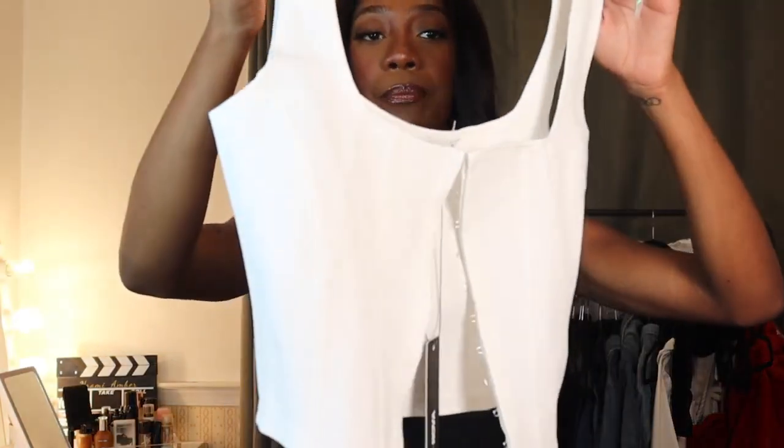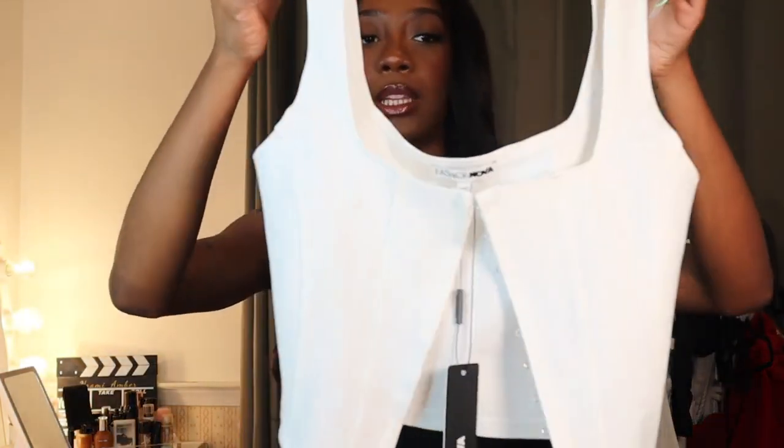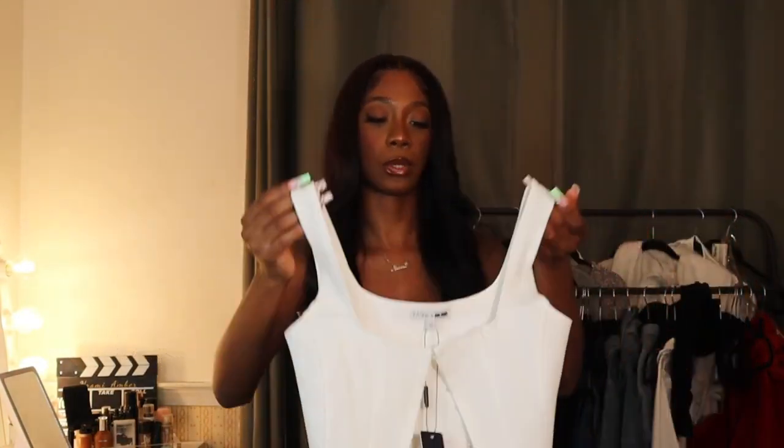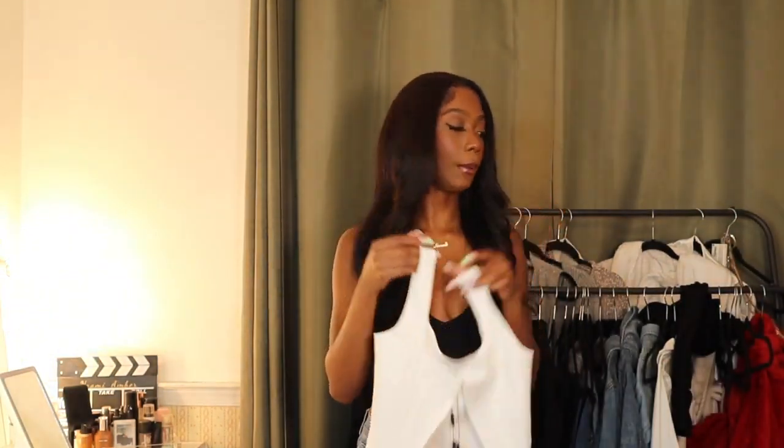The quality of it, I thought this would be a lot more structured, but it's a little bit more stretchy, but the quality is still good. But I'll show you guys what this looks like in the try-on portion because you can't really tell here. But it is a corseted top, but a little bit more of a cheaper material, not that structured corset vibe. And then for the bottoms, I did get this skirt.